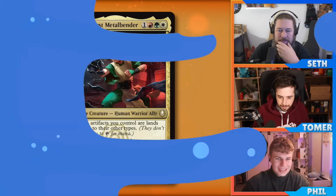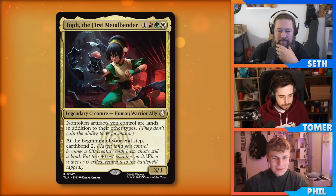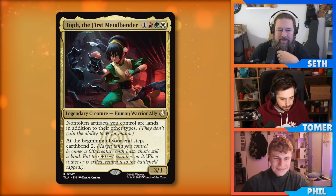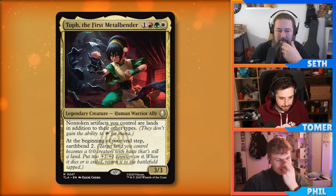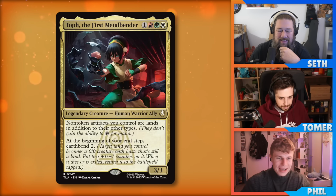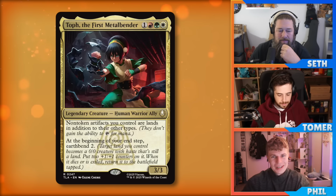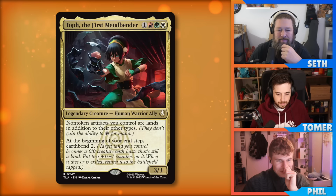Okay, so I got the actual most popular commander of the set, and I agree. And in spoiler season, people said, oh, that's like a combination of the things Phil does. It's Toph, the first Metalbender, pretty cool commander. Doesn't try to kill Aang. And man, the first text box is so cool. It's so unique. So it's Naya, which I guess is interesting because, good lord, it's not blue.